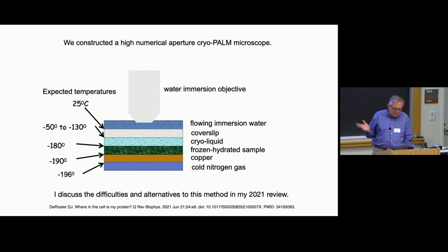And this is sort of a diagram. Within less than half a millimeter, you can go from 25 degrees C to minus 190 degrees. Doesn't sound possible, but it is. And so we built a microscope.